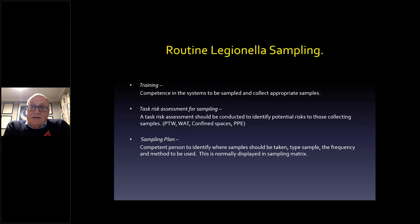So routine Legionella, as I just touched on before, we actually do all our Legionella sampling ourselves. We've got trained technicians that are competent in taking samples, and they will take them in the appropriate containers. They write out the submission forms and send them to a laboratory, and then we get our samples back within about 10 to 14 days. We will get an indication whether there's Legionella there.